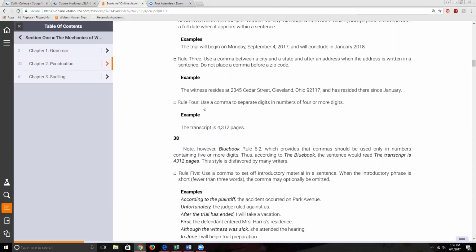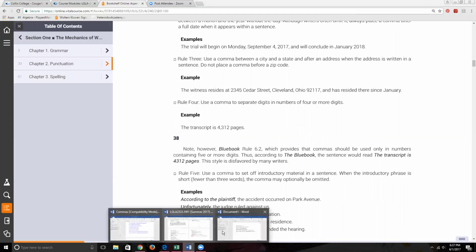This is a rule that I disagree with Aspen about. So I am going to ask you to use the Bluebook rule instead of the Aspen rule. You are probably more familiar with the Aspen rule than with the Bluebook rule. The Aspen rule is that when you have a 4-digit number, you put a comma between the first digit and the second digit. The Bluebook says, though, you don't. So let me just give you an example.